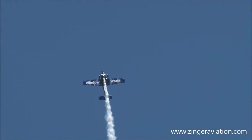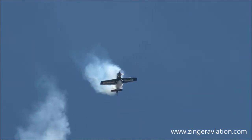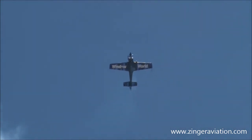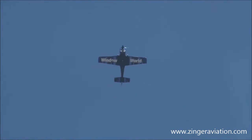Always having the utmost respect for the U.S. military, Rob likes to name this maneuver after the mighty F-22 Raptor. This is called the Raptor. Check out Rob just patting off that Whirlwind propeller. He's using all 370 horsepower from that Sky Dynamics engine.